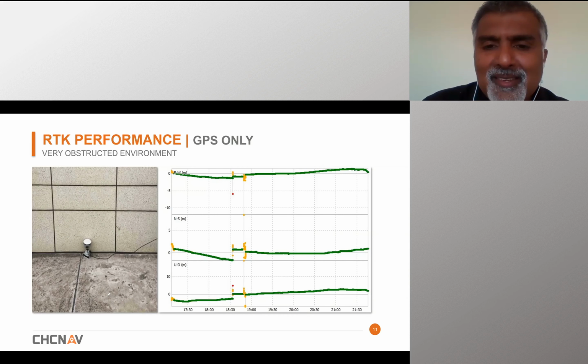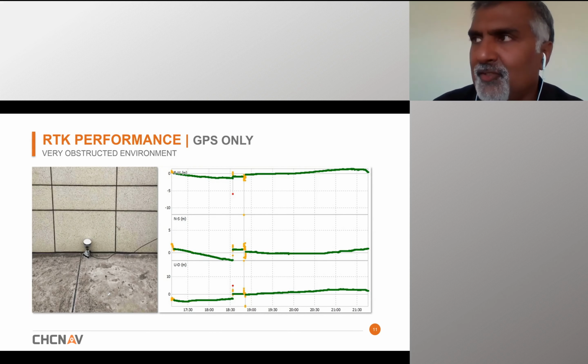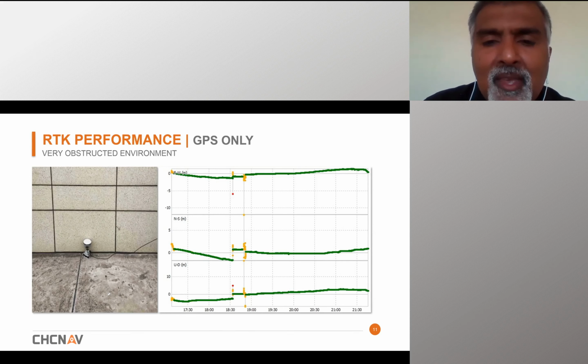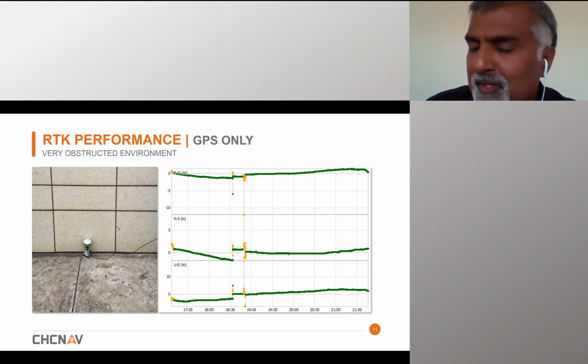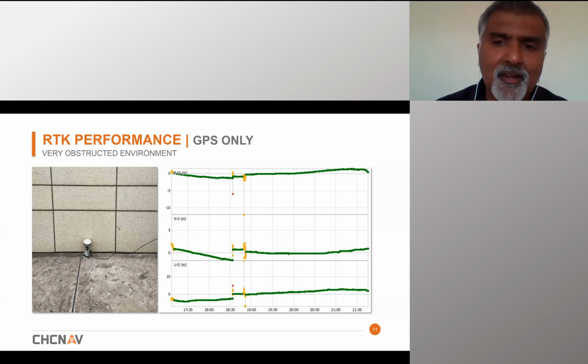So this other slide shows the actual raw data from the GPS only. As you can see, GPS has a period of float solutions between 1830 and 1845 with some biasing because of probably poor satellite geometry and not being able to track the full constellations of all satellites. Next slide, please.